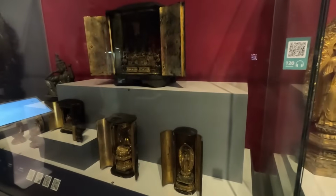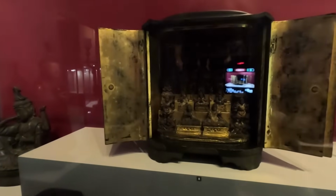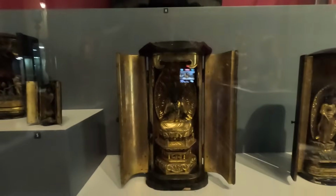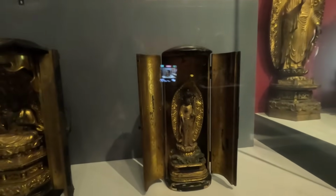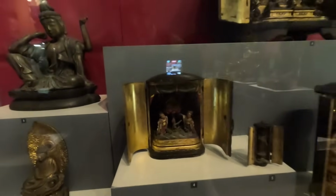I find this exhibit to be quite interesting. They're essentially portable altars. This is filled with Buddhist statuary, but inside a convenient carrying case so that you can close it up, bring it along with you and set it up and have your own little altar or shrine everywhere you go.